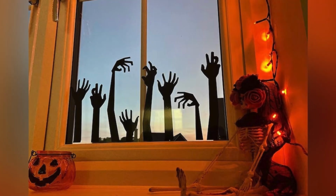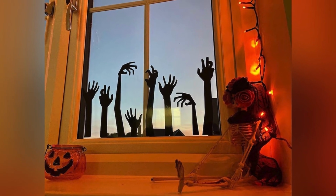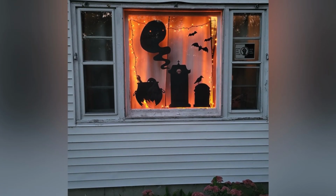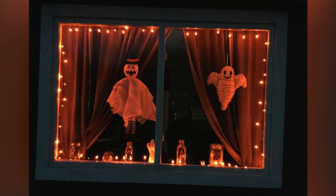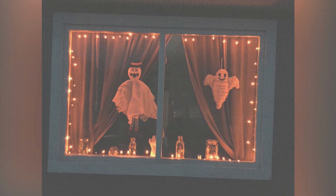How can I make my windows look more haunted? If you're going for a truly haunted look, it's all about the small, creepy details. Here's how to achieve that spine-chilling vibe. Ghostly curtains. Drape old, white, tattered sheets or cheesecloth over your windows to create a ghostly appearance. Frayed edges and sheer fabric add a haunting effect.